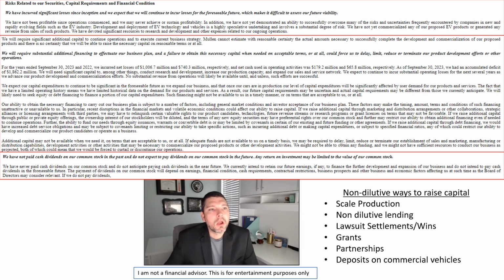So I did want to talk a little bit about that second section that I mentioned. I want to read the third paragraph down. It says, our ability to obtain the necessary financing to carry out our business plan is subject to a number of factors, including general market conditions and investor acceptance of our business plan. These factors may make the timing, amount, terms, and conditions of such financing unattractive or unavailable to us. In particular, recent disruptions in financial markets and volatile economic conditions could affect our ability to raise capital.